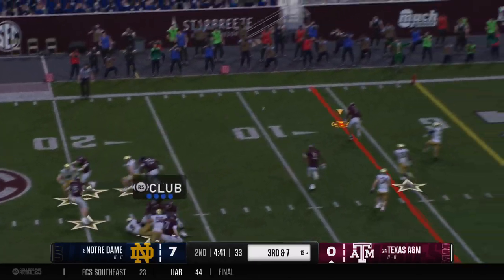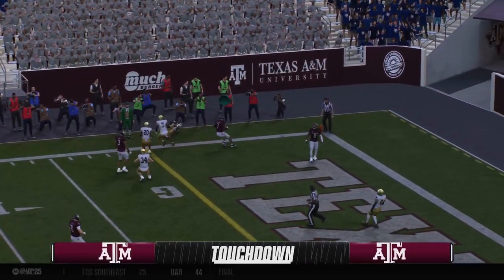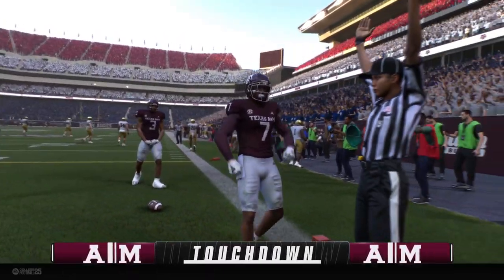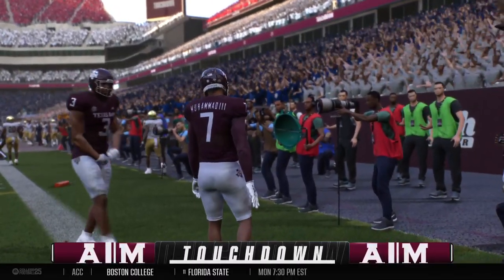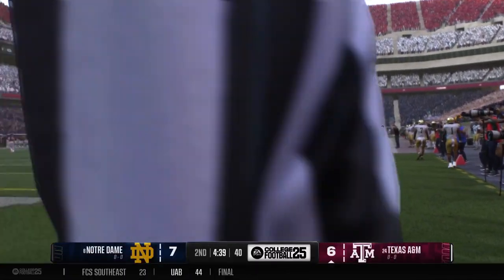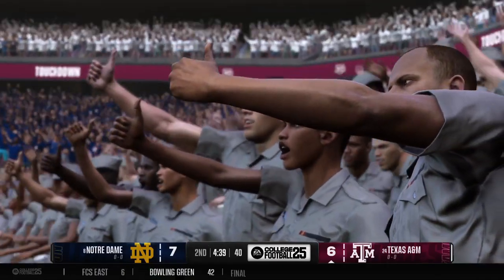There's a pass of 15, throws it, that pass is caught, he gets in. Touchdown, Texas A&M. Muhammad with the touchdown reception. And the Aggies get tied up with the extra point.